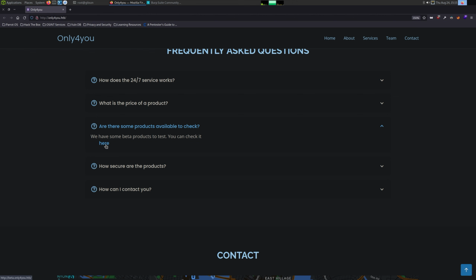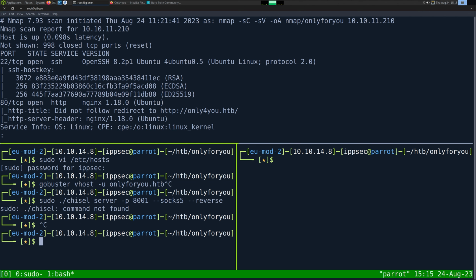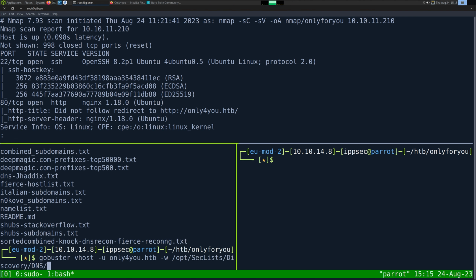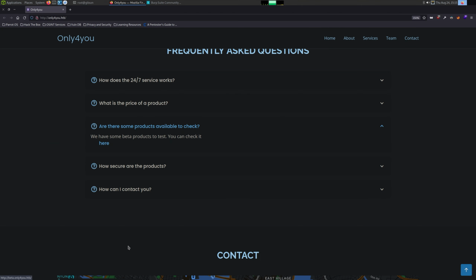And you could also get that through GoBuster if you just did gobuster vhost -u onlyforyou.htb. Is it the number 4? It is the number 4. Let's do /etc/hosts, beta.onlyforyou.htb. Okay. gobuster vhost -u onlyforyou.htb, wordlist, opt, SecLists, Discovery, DNS, subdomains-top1million-5000.txt. And this will also find beta.onlyforyou.htb as well. So there's two ways to get to the beta domain.